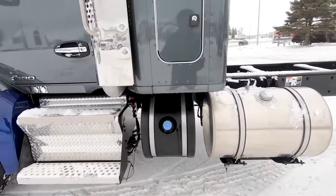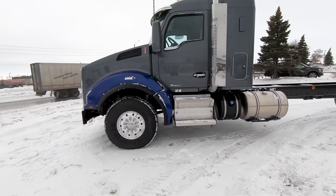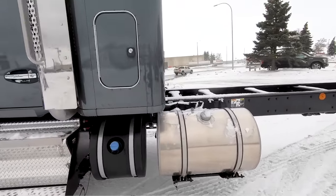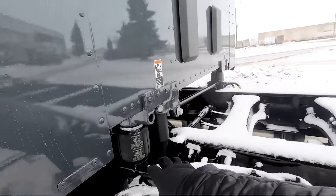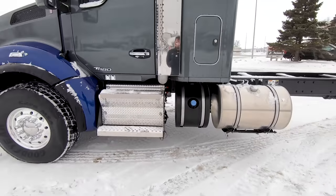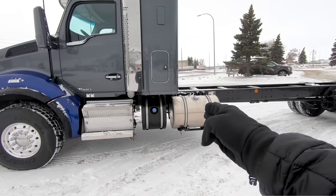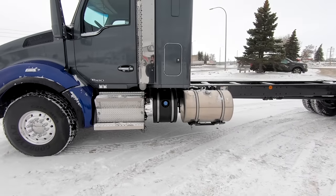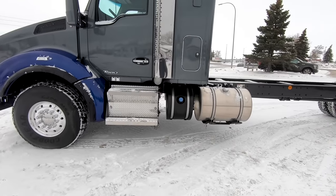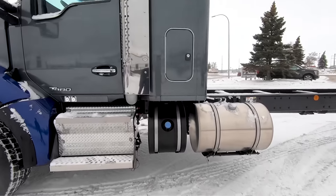The DEF tank. Now here's the difference between the T800 model and the T880. The T800 model, because of our mount system for our sleeper, it's right here, we can actually fit the DEF tank right in here. If we ordered the same truck with the 38-inch bunk in the T800, that tank cannot go till right there to where the fuel tank is. It will not fit. So if you want to avoid a gap, you'd have to either swap the location of the fuel and the DEF tank or go to the T880 model. So just a little point there.